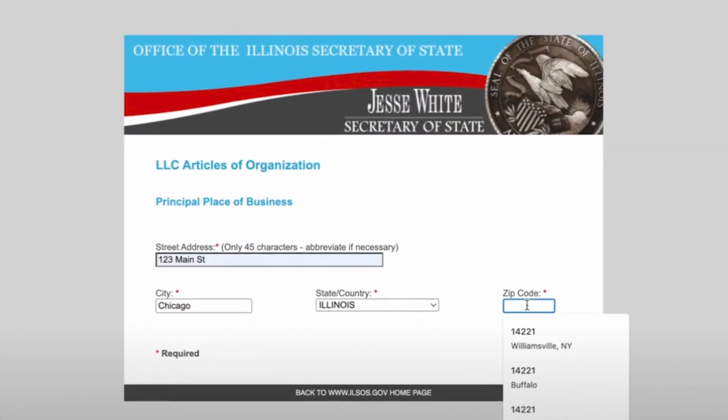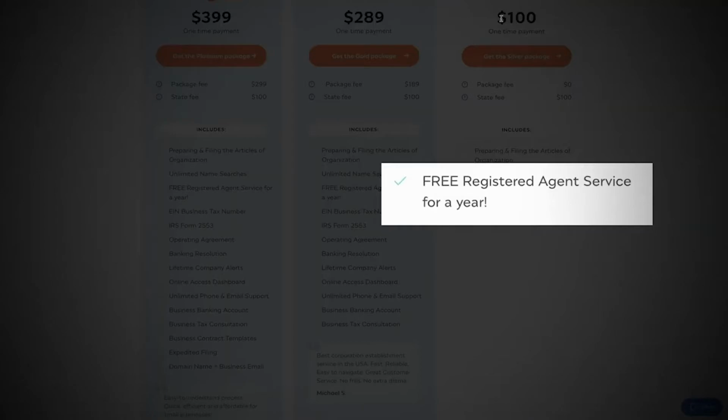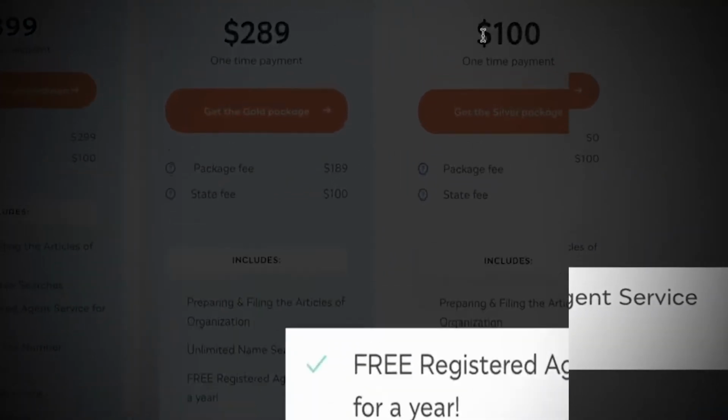Now, if you go through the state website, they just ask for the name and address of your registered agent without much context. If you go through InkFile, then that service is free for the first year and $119 annually after that, and then you're free to change or drop the registered agent service at any time.